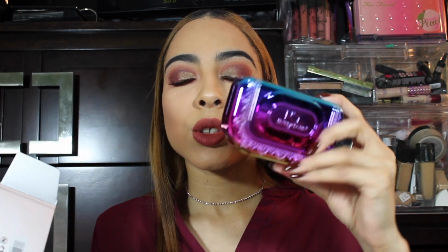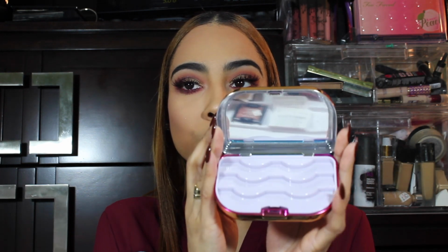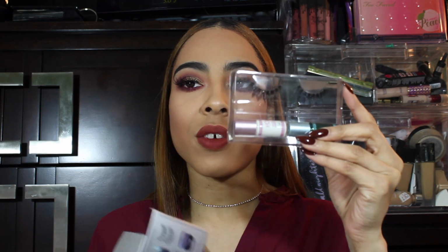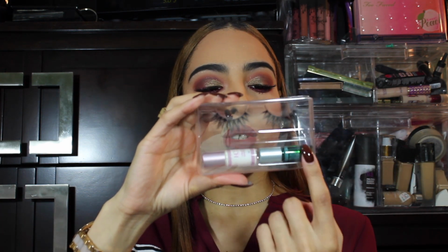As soon as I looked at it, it just reminded me of mermaids. I don't know why, but I love the color scheme of it when you open it. This is what it looks like when it is open. It has a mirror and it holds 3 lashes. It has this little compartment underneath where you can put in your lash glue and any other contents. It also comes with a pair of lashes, and it comes with the light glue and the darker eye glue.